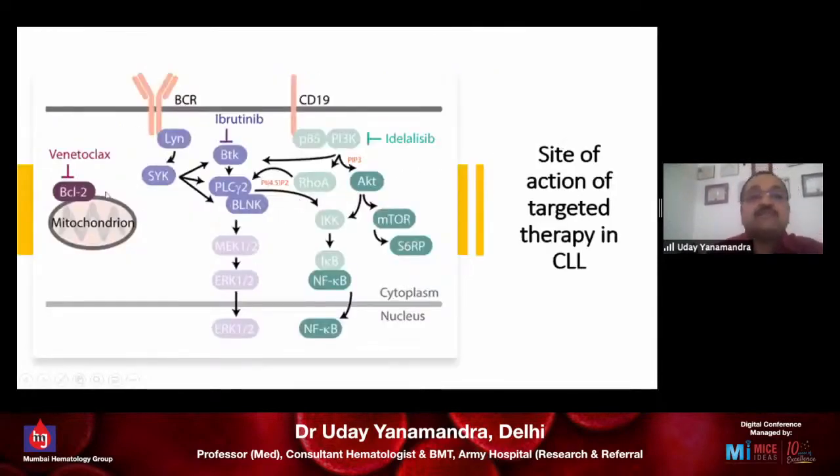These are the various places where the targeted therapy acts. Venetoclax acts at BCL2, ibrutinib at BTK, and idelalisib at PI3K. What I want to basically bring out is that they are all independent actions. So a permutation combination of these drugs might act better than monotherapy per se, leading to an overall greater benefit, but keeping in view the toxicity profile, which might also add up from one drug to another.